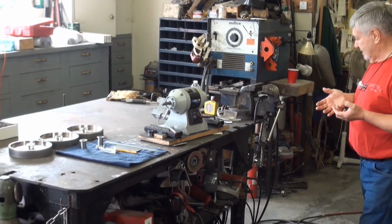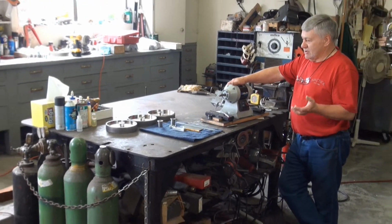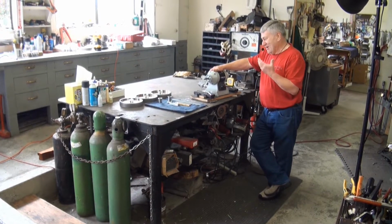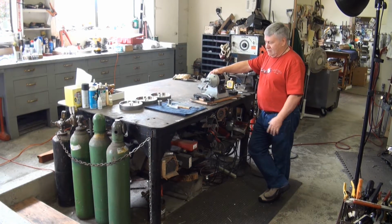And like a lot of people say, you can kind of judge a person when you see his workbench. Well, I'm just going to let you guys digest that. I'm not going there, you know. But for whatever it's worth, that's what this bench is, and that's why it is made the way it is.